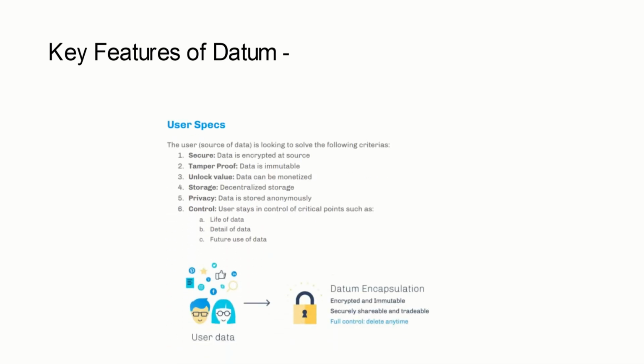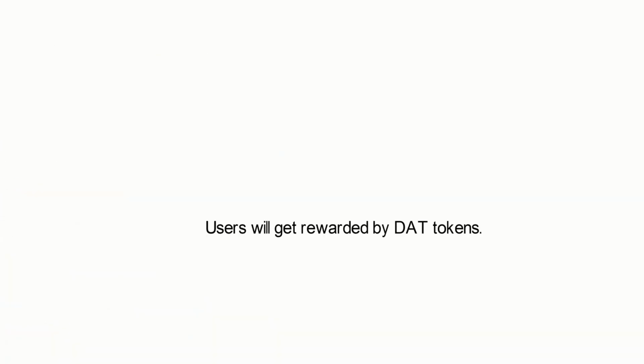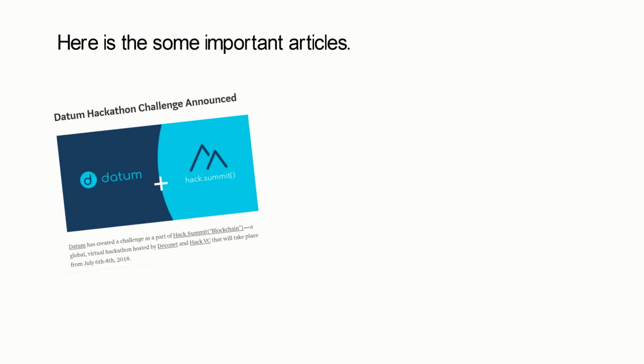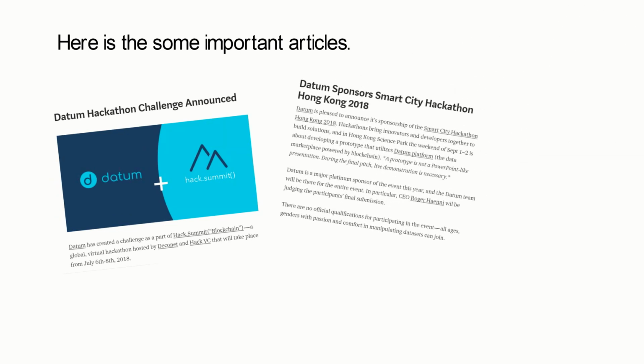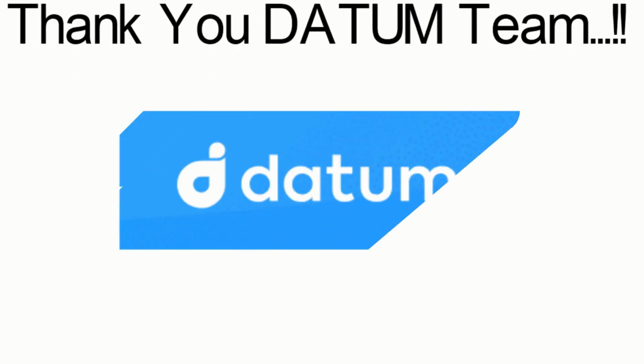features. Here are the main specifications or key features which people want, like security, tamper proof, unlock value, storage, privacy, and controls. The users will get rewarded with DAT tokens by sharing or storing their data. Here are all the important informative articles about their great project. You can read them on Medium. Thank you to the DATUM team for this amazing project.